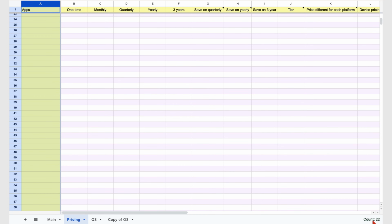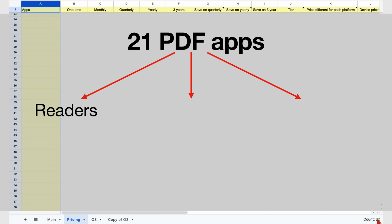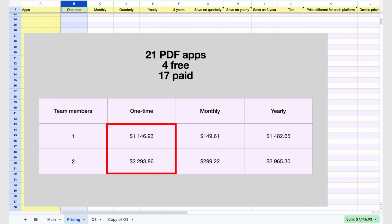Our team started working on the PDF app database, and I got the shock of my life. We're studying a total of 21 PDF apps, ranging from very simple PDF readers to complex editors. If we're to buy all of them for a one-time purchase, it's going to cost us $1,150 for each team member. There's only two of us at the moment, so that's a total of $2,300. I never thought studying apps would be so expensive.